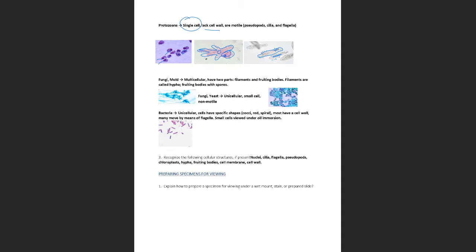Mold, remember, I mean fungi, we have two types of fungi, mold. On Respondus LockDown? Yes, it is definitely on Respondus LockDown. Yes, thank you. Yes, it will be on Respondus LockDown. Yep.